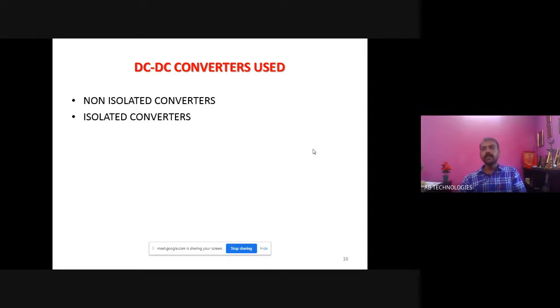But in an isolated converter, there is another stage, so this kind of problem will not come in isolated converters. So there are two types of DC to DC converters. The first one is non-isolated converters and the other one is isolated converters.